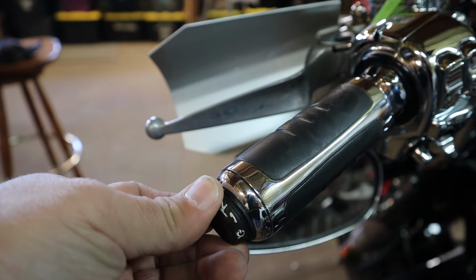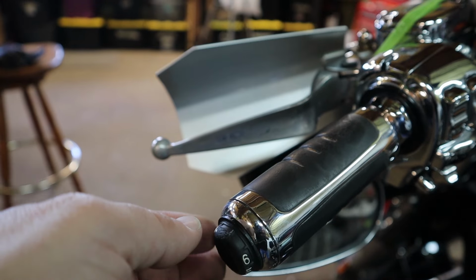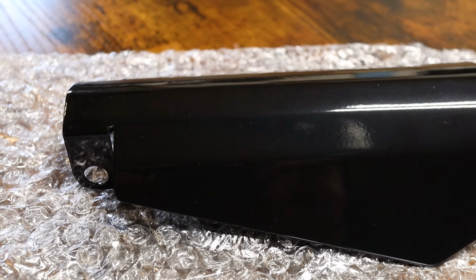Now, if you do go with 12-inch bars or higher, they will stick up over the Batwing, and in the cold, I don't benefit from the heated grips as much. That's because of the air coming over the Batwing. This winter, I put on a set of coffin-cut handguards to see if they would help with that much.